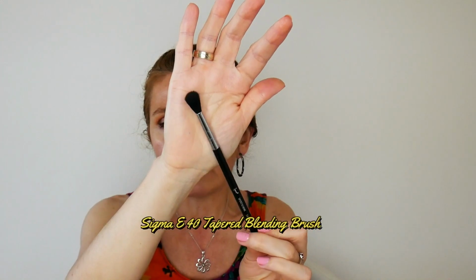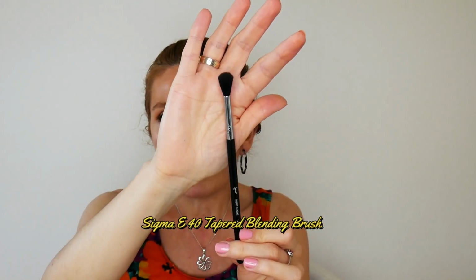She was all the time raving and using the Sigma E40 Tapered blending brush, so I was feeling that I have to have it. A couple of Morphe brushes. This is the one that I still have. I'm not so big a fan of Morphe brushes. I feel that they are hit and miss.